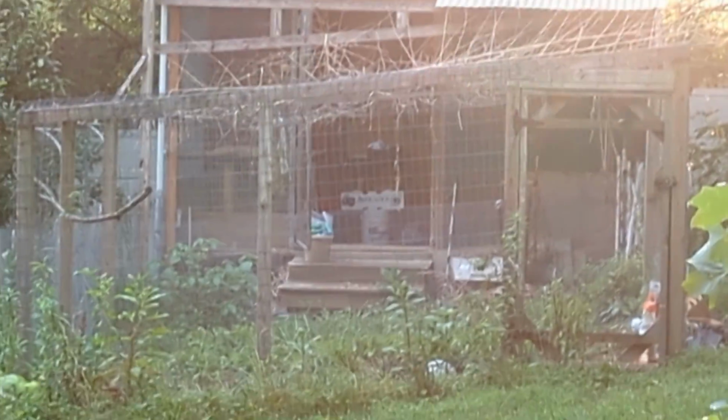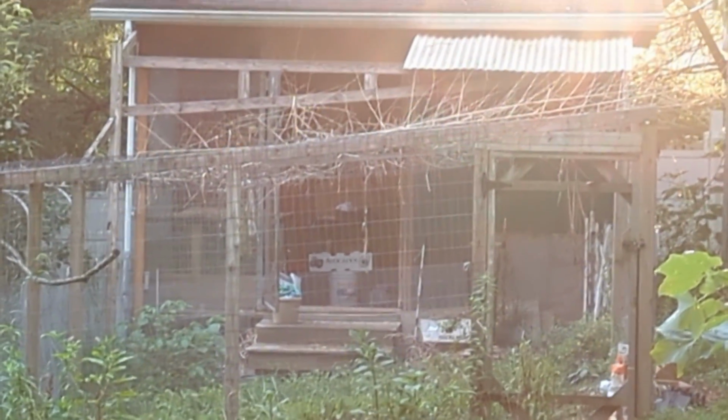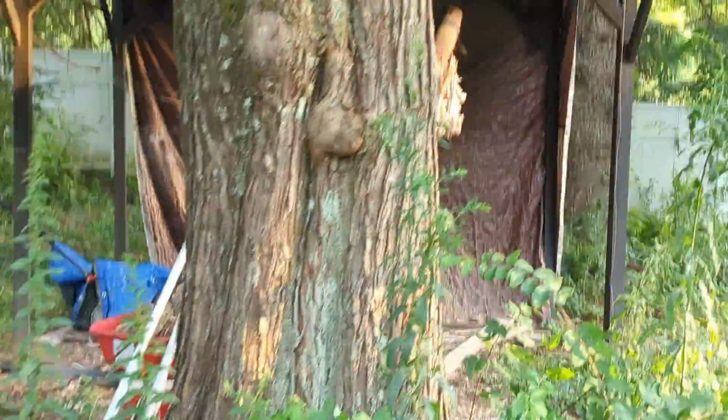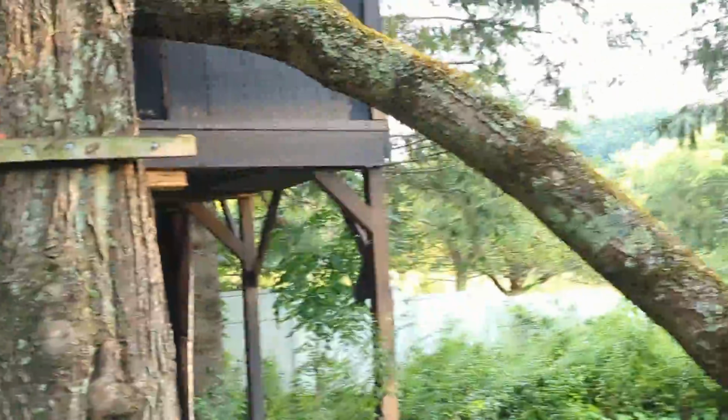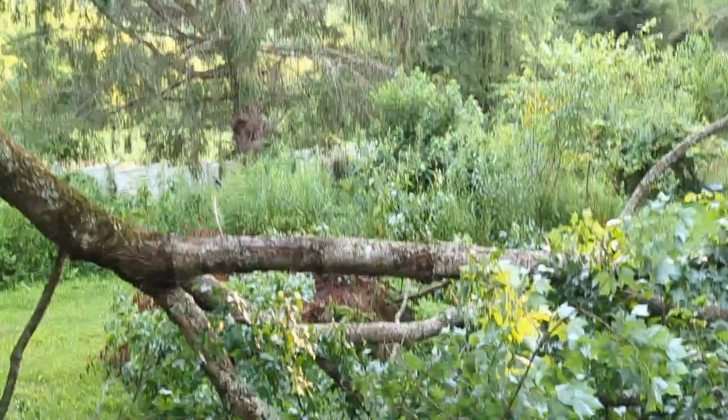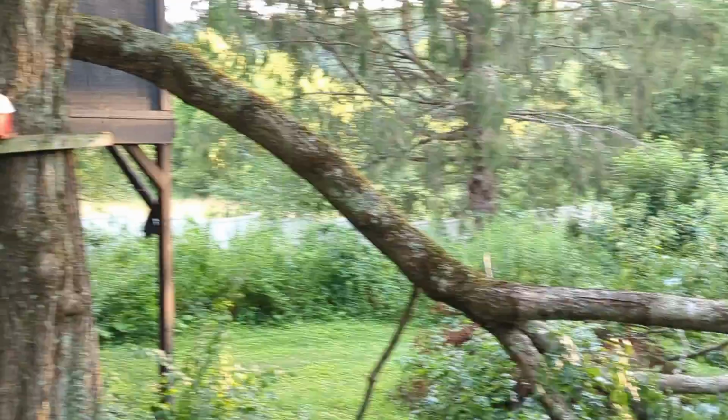You can see over here. See that back there? That's a dog kennel. And I just fixed it up. I welded the door up. I welded a bunch of new angle iron on it where it was rusted out. And the thing is like Fort Knox.